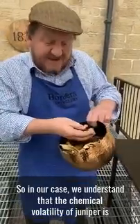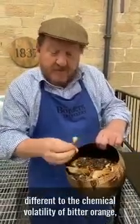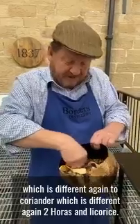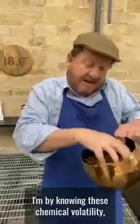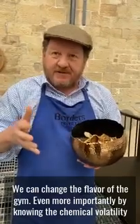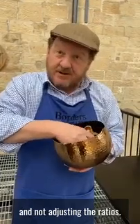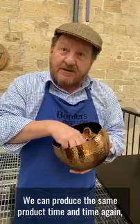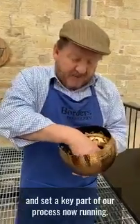So in our case, we understand that the chemical volatility of juniper is different to the chemical volatility of bitter orange, which is different again to coriander, which is different again to orris and licorice. By knowing these chemical volatilities and adjusting the ratios of our ingredients, we can change the flavour of the gin. Even more importantly, by knowing the chemical volatility and not adjusting the ratios, we can produce the same product time and time again. And that's what we're trying to do here in the distillery, make sure that every bottle that goes out to you is the same as the previous bottle and the same as the next bottle you buy. It's a key part of our process.